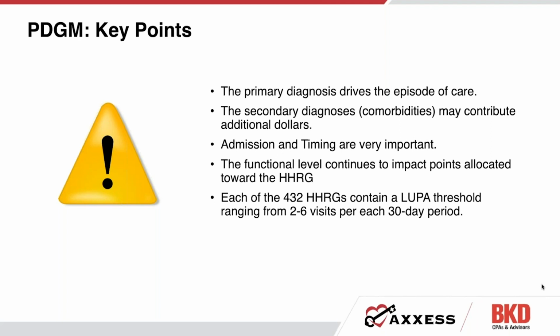Your functional level, the information for the functional level is retrieved from the OASIS using the current functional questions that we do today under PPS, with the addition of M1800 grooming and M1033 risk of hospitalization. There are 3 levels for your functional score, low, medium, and high, which may trigger additional dollars for the episode of care. And functional severity can account for up to a 24% increase in your revenue. So it's important for your clinicians to get those questions right on the front end.